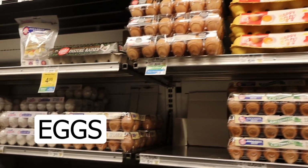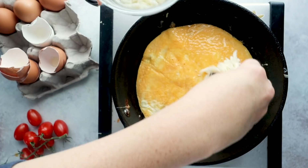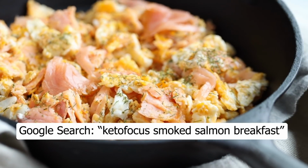Eggs are another great option, and you can have them any way, from fried, scrambled, poached, boiled. They can even come in a wrap, some of those egg wraps where you can just layer down some chicken or some ground beef, sprinkle a little cheese on top, and now you have a quick zero carb lunch. And if you get tired of bacon and eggs in the morning, well then just try mixing it up with a little bit of smoked salmon with your eggs.